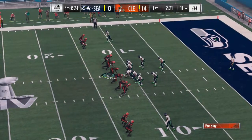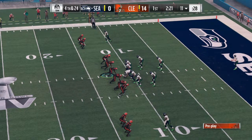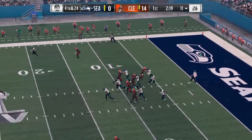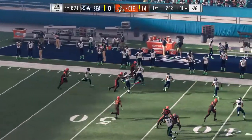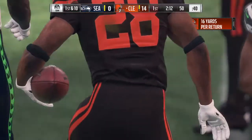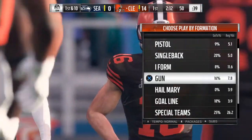Here's John Ryan now as the drive goes backwards, so he's on to punt it away. And he's getting a workout here in this first quarter as he gets it away. And he fields it cleanly. A good return there, 17 yards. And the Browns have a short field in front of them now as they take over 1st and 10.